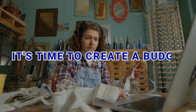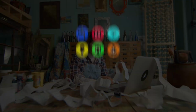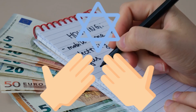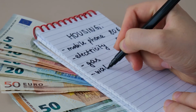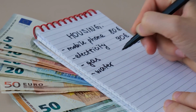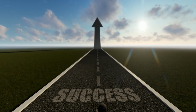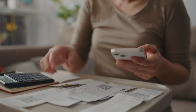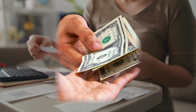Once you've got a handle on your spending, it's time to create a budget. Set limits for each category, such as groceries, utilities, and entertainment. Stick to your budget religiously, and you'll be amazed at how much you can save each month. A budget serves as a roadmap for your finances, guiding your spending decisions and ensuring that you stay on track toward your savings goals.